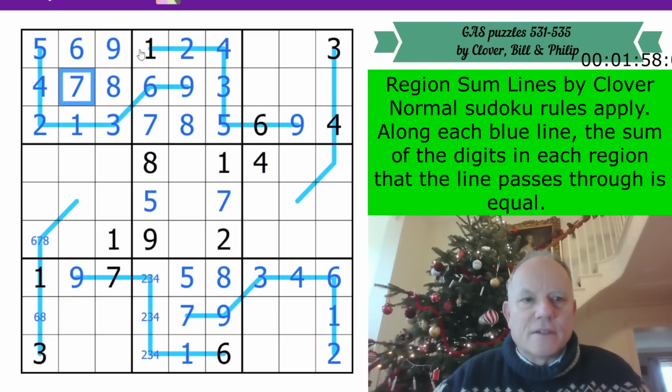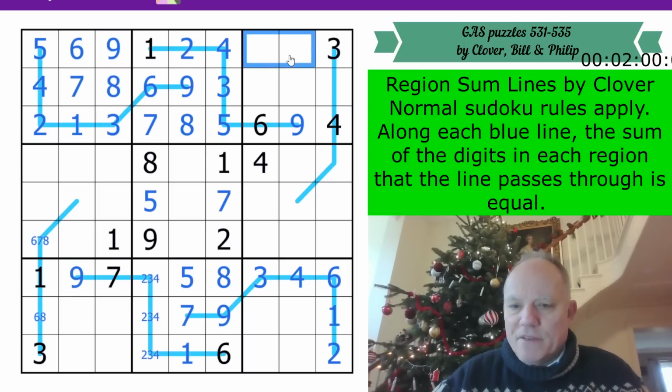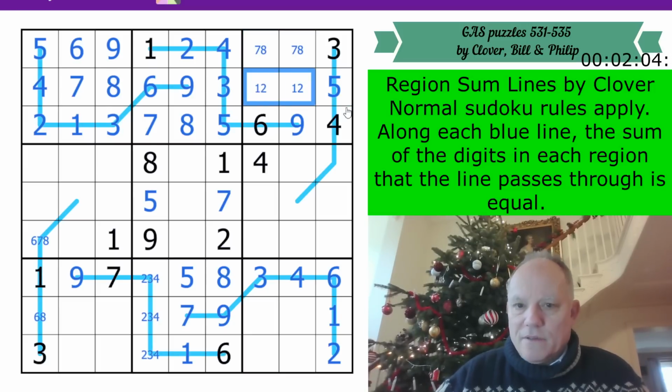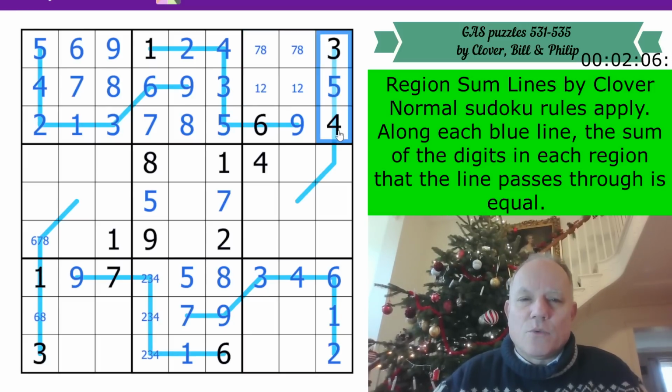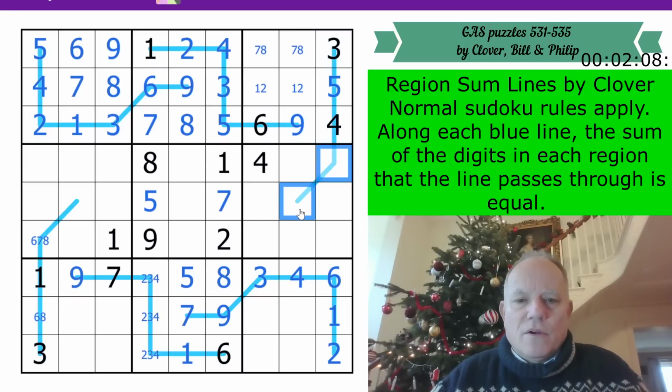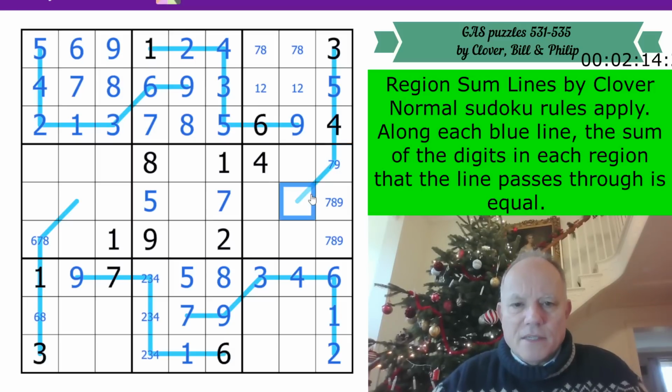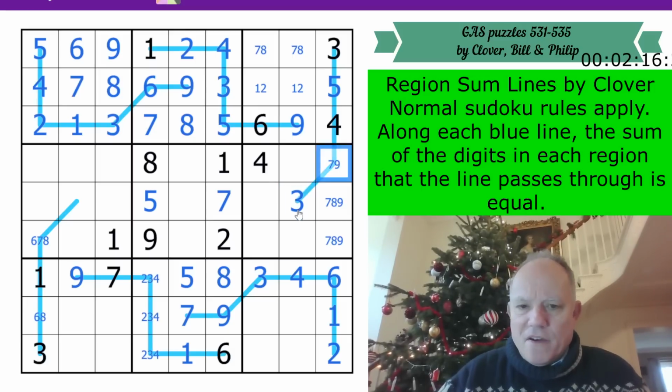6, 9, 8, 7. Box 1 was crying out to be finished off. 7, 8, 3. That's a naked 5. So that gets us this line total of 12. 12 in those cells. We've got 7, 8, 9. That is 7 or 9. So this is 5 or 3, and it can't be 5. There we go.